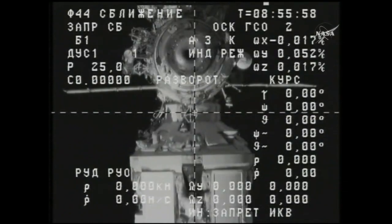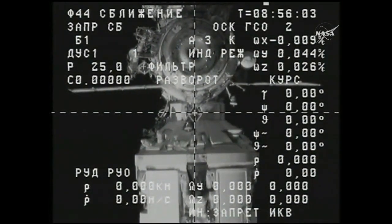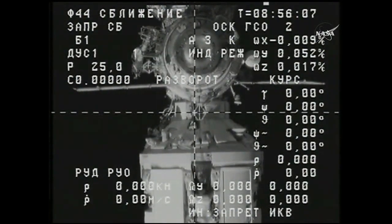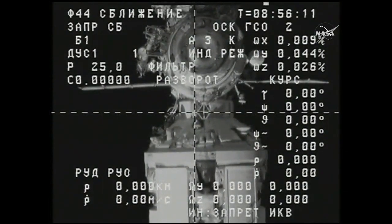And we're getting video of the station as well. Station keeping continuing for the Progress 62 cargo craft as it flies 254 statute miles over the western Pacific to the northeast of New Guinea.